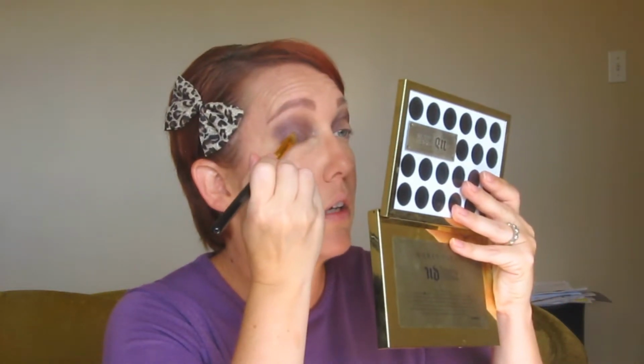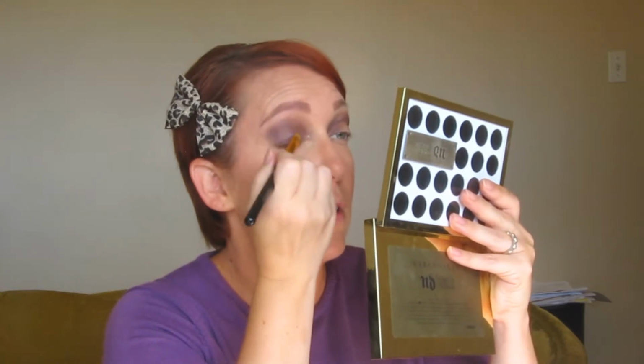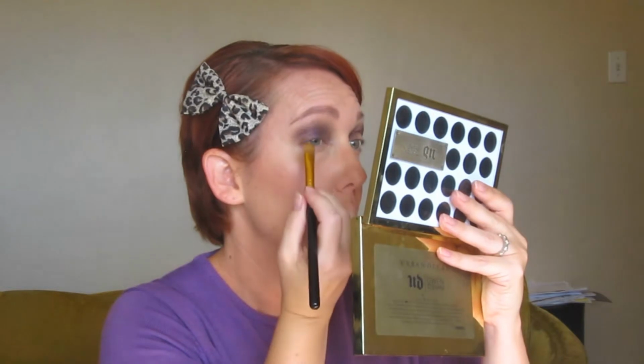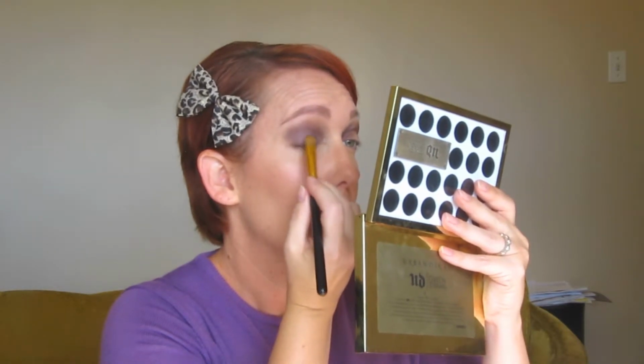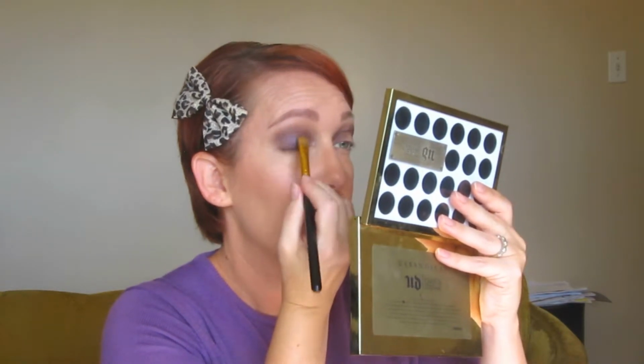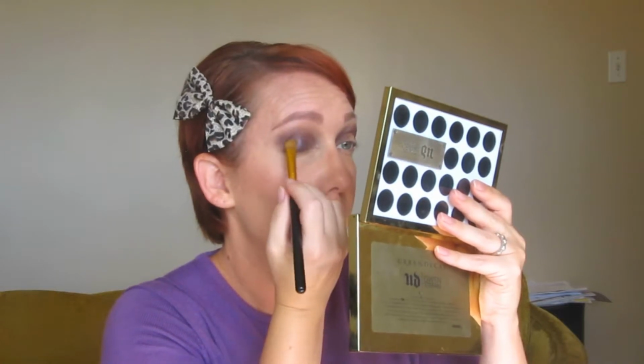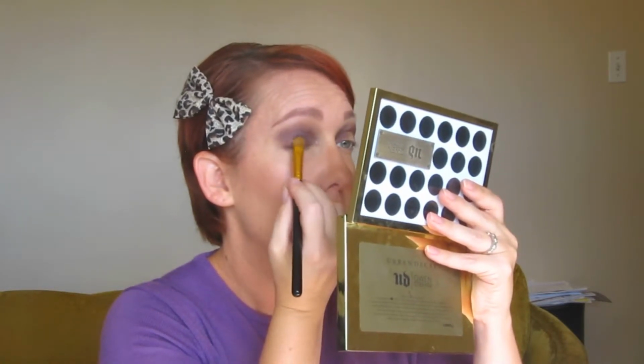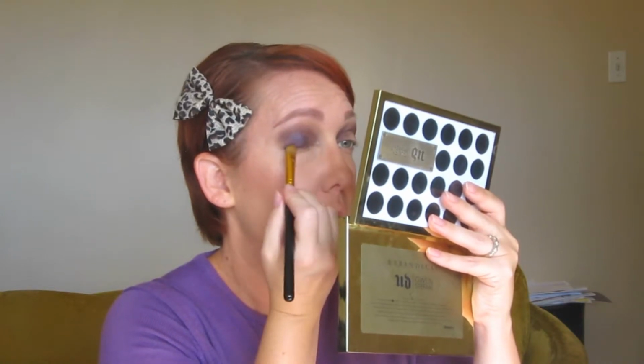I feel like this one doesn't have quite as much pigment and color payoff as that plum shade. This one seems to be a little bit more sheer. It's also not as chunky of a texture. It's almost more like a smooth metallic, whereas that other plum shade was kind of like a chunky metallic.